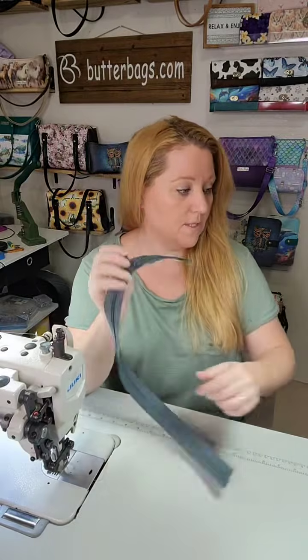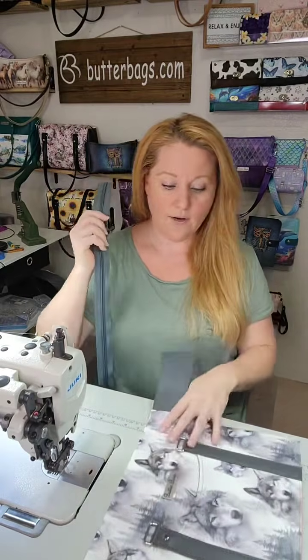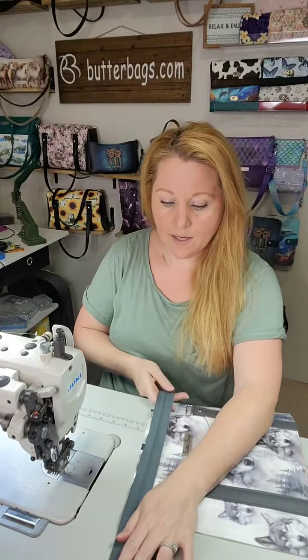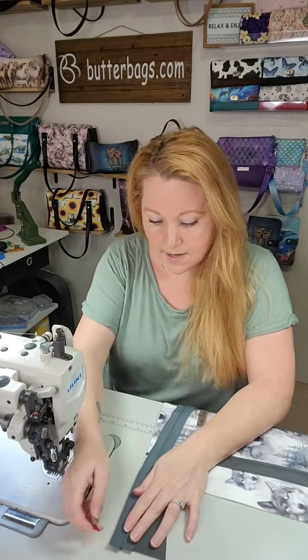Okay, let's go. So we have our two zippers on our pull. I will grab my front panel, line my zipper up along the top, and sew that down.